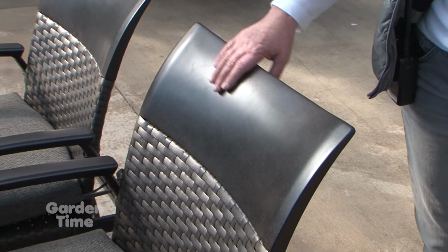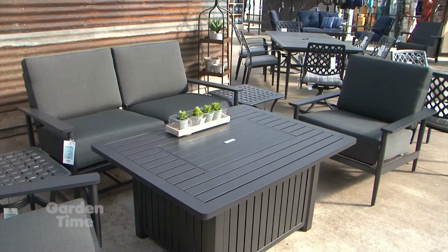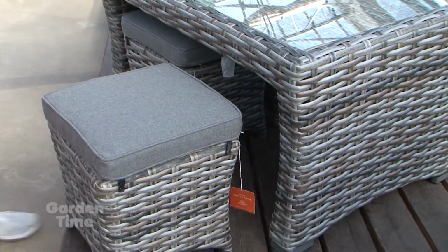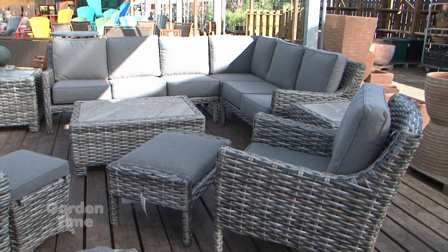Right. And what kind of things would we want to be doing to protect our investment? Well, I always recommend covers for the furniture as we go into the winter season. I never recommend they keep their pillows outside, but this year we have some great storage units that they can put their cushions in to help with the storage of those items. But the frames themselves, if they can't take them in over the winter, I do recommend that they buy some patio furniture covers.